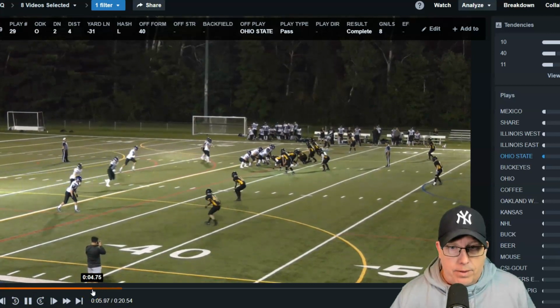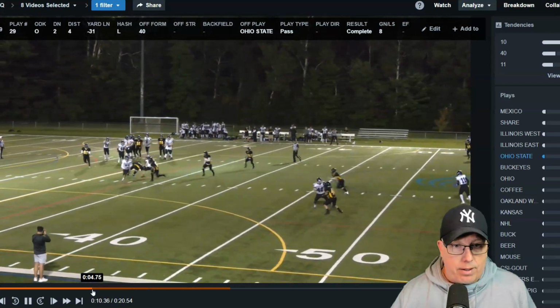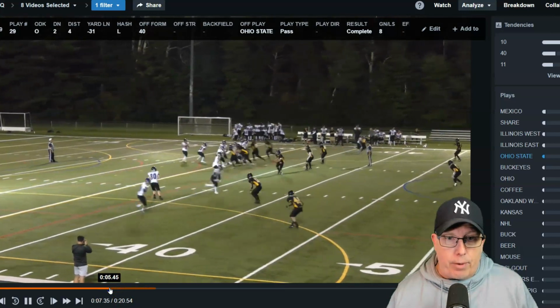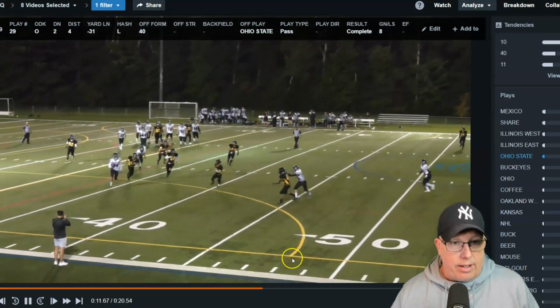All right, so they didn't blitz. There's the expand, and we went to the short side. All right, you know what? I kind of like that he went to the free money right there, and he went to the high receiver. Brandon did a great job, took it outside, and you know what?